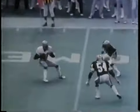We're back under heavy rush. Gets to Branch to the 42. Gets away, dancing to the left, 30 to the 50 to the 40 to the 30. He's going to go all the way. The 20, the 10, the 5.